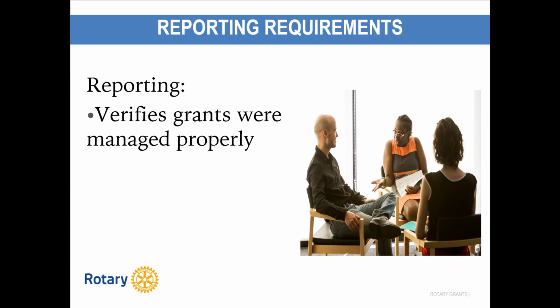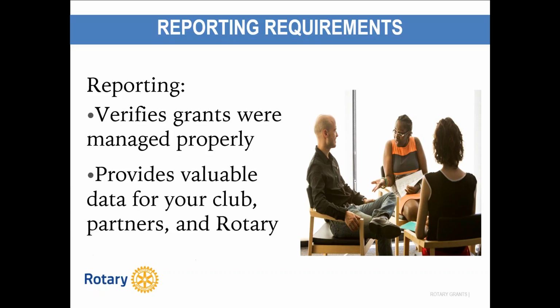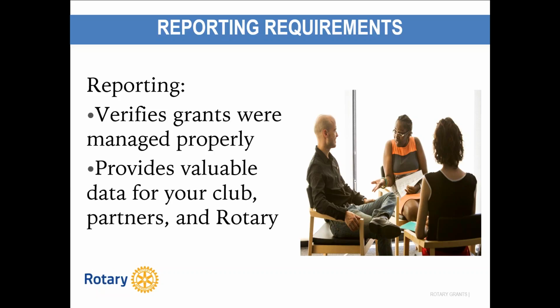It also provides an opportunity for communication between partners, building the trust necessary to continue the partnership in support of future projects. Reporting allows project partners in the foundation to celebrate successes and learn from challenges. It encourages future giving because donors are confident that their funds have been used as intended.